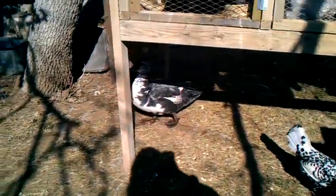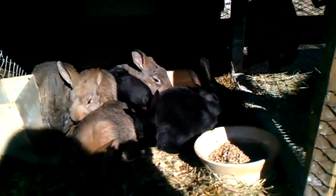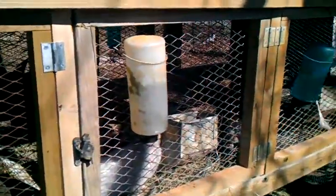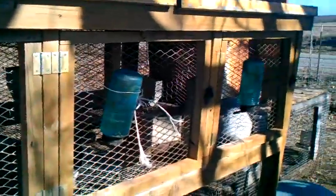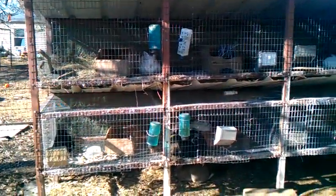So these are my ducks. I have Muscovy ducks. I love them. They're great. Here's one last look at these baby rabbits. Oh yeah, and this is, my husband built this cage. It's awesome. He built it by looking on YouTube at somebody else's. I don't remember his name right now. But it's an awesome cage. It works great. Big doors. And so that's our rabbitry. That's our rabbits. This is what we do, and this is where we do it.